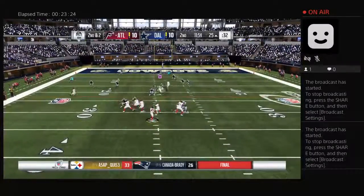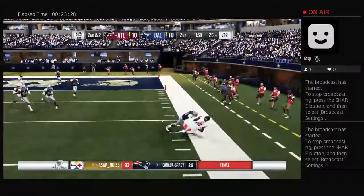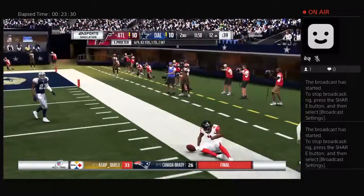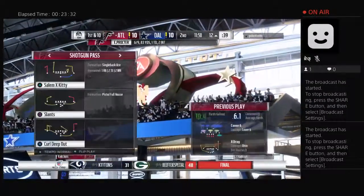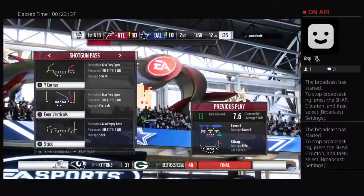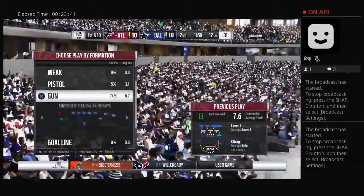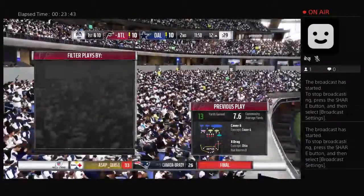To throw on 2nd down. Proctor. Caught on the right side by Jones. 63 yards receiving for him now, and that last catch good enough for a first down. I always laugh when people say, what's the toughest route to defend? And I'm like, any of them, especially if it's a good receiver. That makes things very difficult.